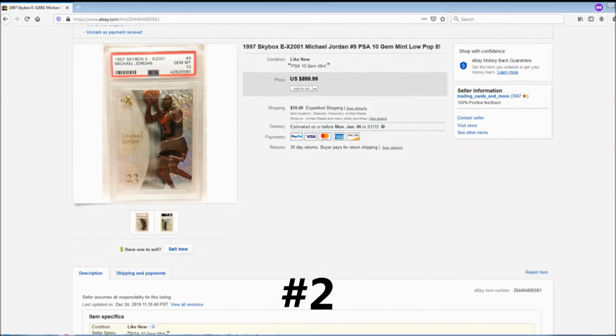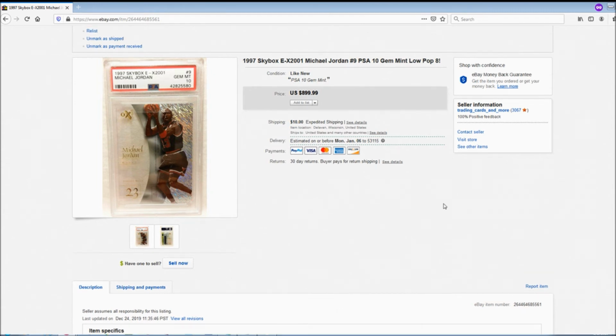Our number 2 spot goes to this Michael Jordan 1997 E-X 2001 card. Told you guys earlier we were going to be getting back to this card. Now this one was in a PSA 10 condition, which is a very, very hard grade for this card.